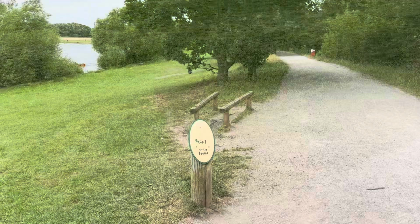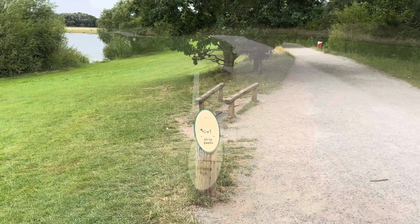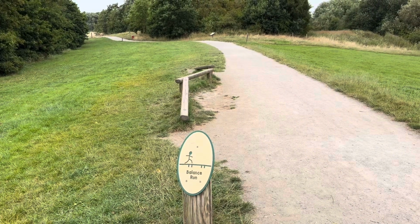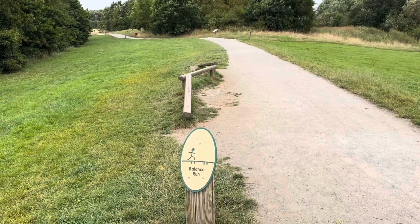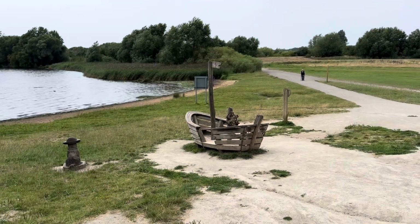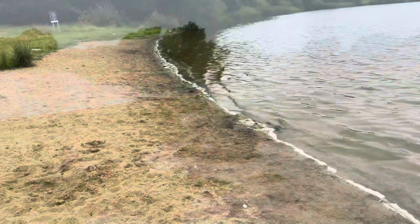Sit-up beams. Nah, I don't think I'll be trying that today. And the balance run. Anybody who knows me knows I've got no balance and would probably fall off there and break my leg. Yeah, another little cool attraction of the park. Quite like this little boat.